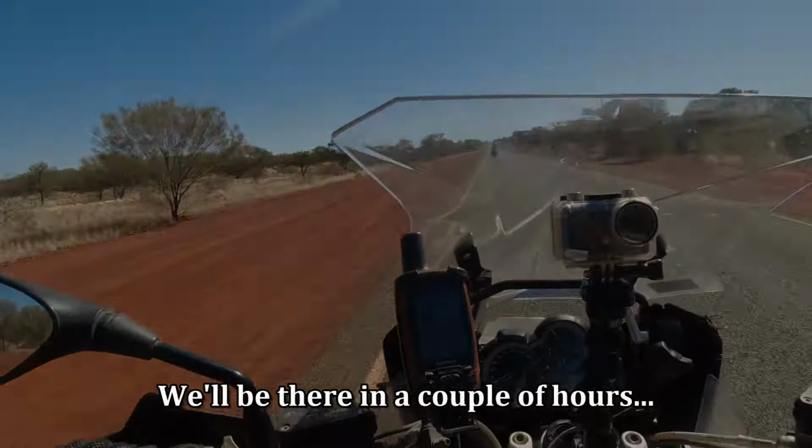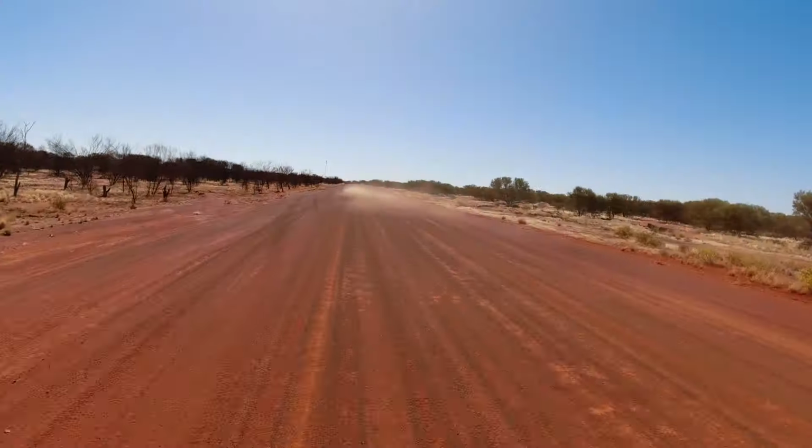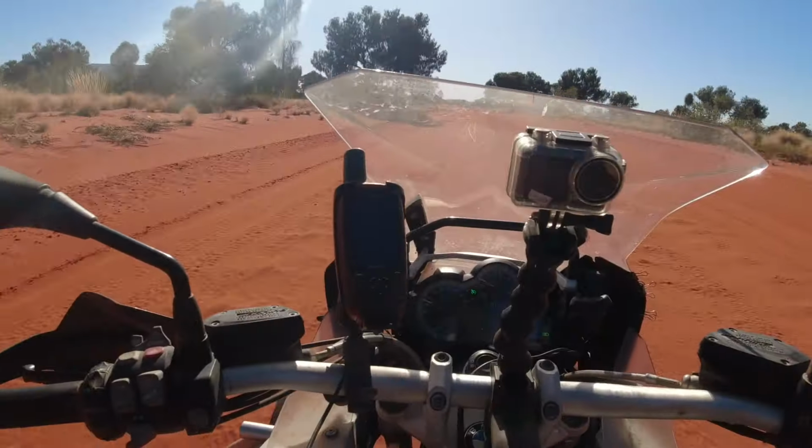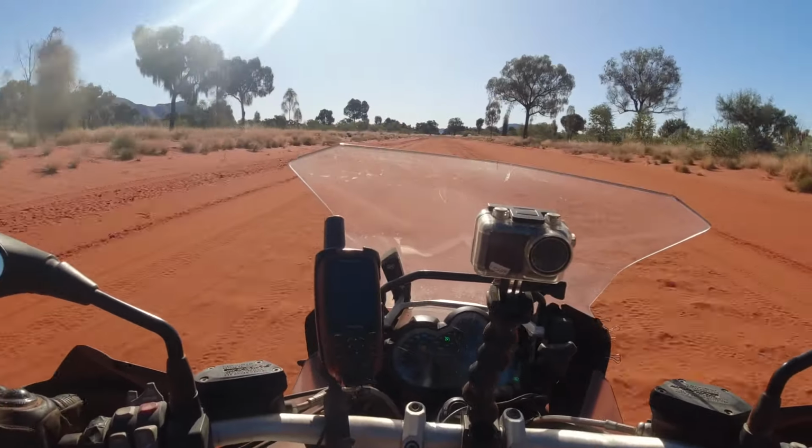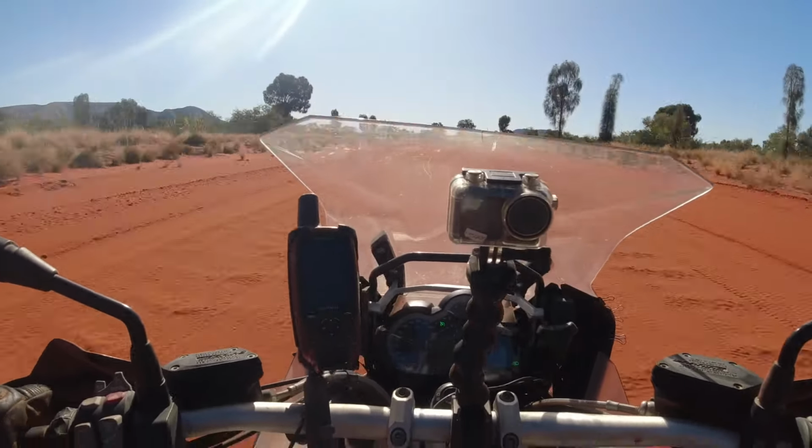We'll be there in a couple of hours. Yeah, perhaps there's a lot of sand around here. We're getting close to Docker River now.